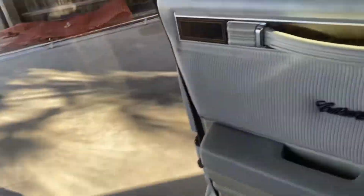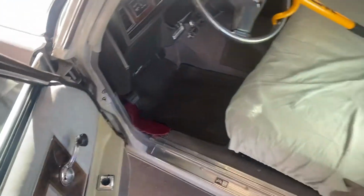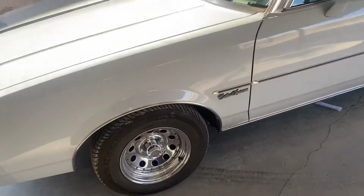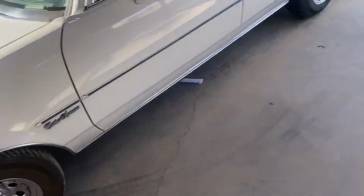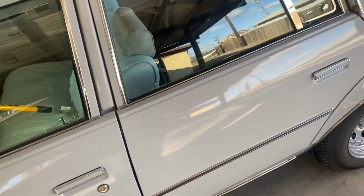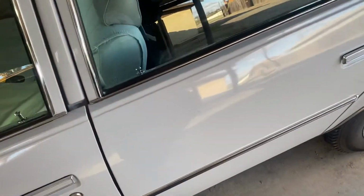My plan is to throw some 20s on it. Some Danes, some Vogues, and then get it painted. I looked at colors like a black cherry, like candy paint with black cherry. Get some Danes on there, some spokes, and I don't really have to do too much else. Get a car alarm, some speakers, a CD player.